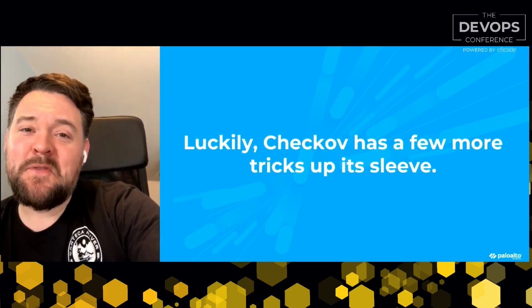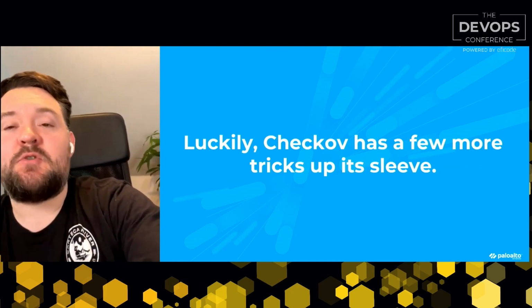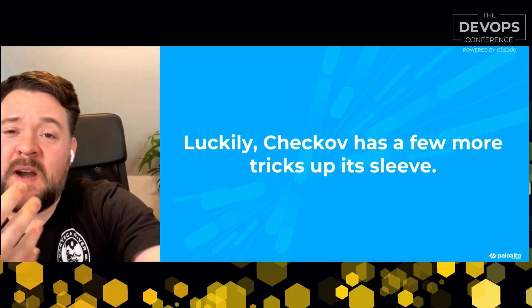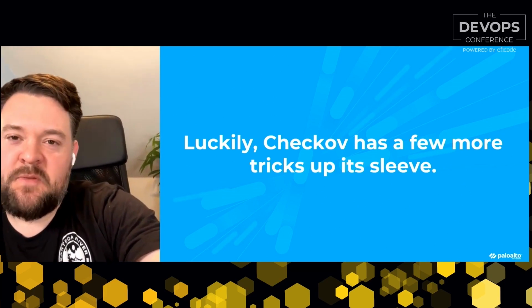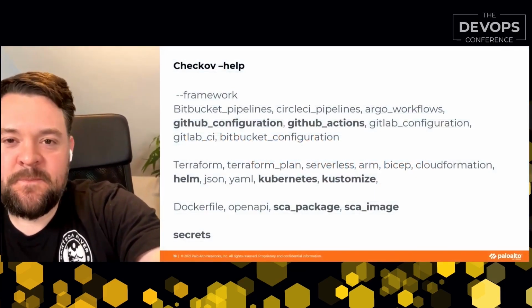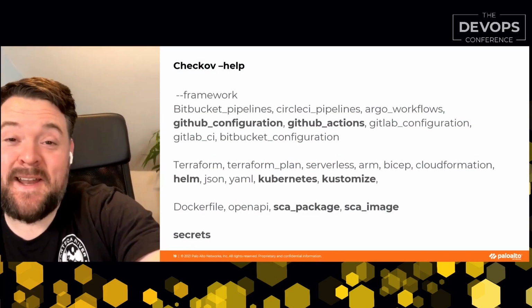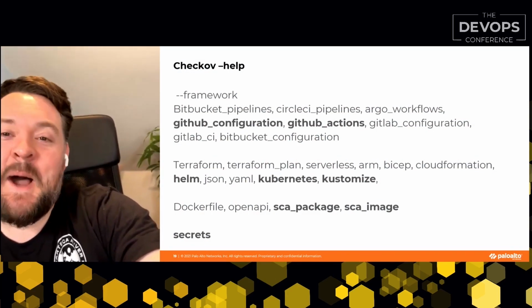So luckily, Checkov has evolved from just infrastructure as code scanning, and it has a few more tricks up its sleeve to try and fix or at least highlight some of these issues. Next slide, please. And yes, for those wondering, my arm is getting quite tired. I should have found a little stand, but time was of the essence.